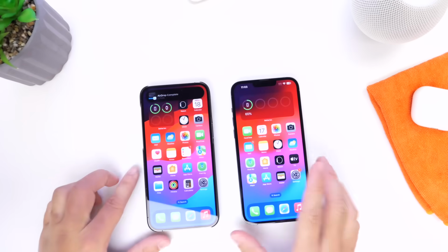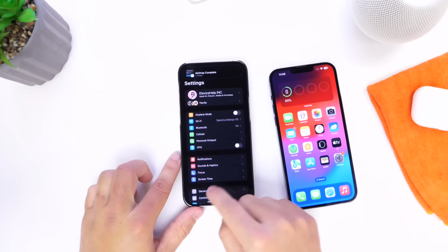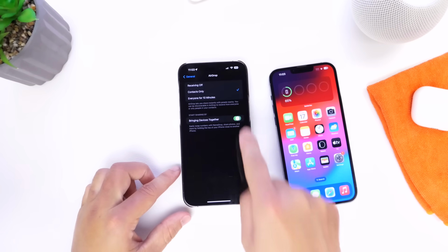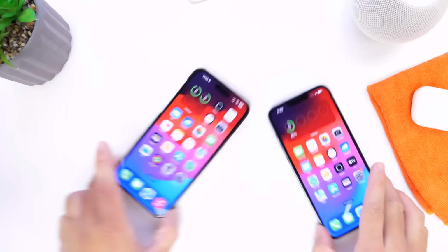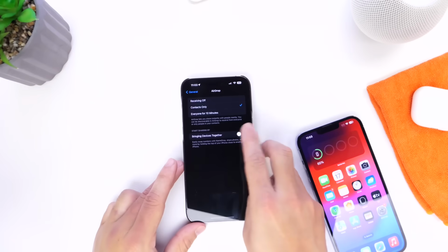Now, you can also disable this, by the way, if you don't like this new capability. You can go into settings here, go into general, go into AirDrop options, and bring devices together. You can turn that off. That way you won't have the ability to bring them together in order to share data. But of course, this is one of the new features.